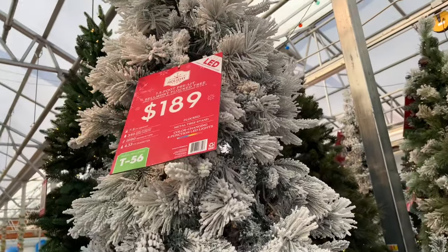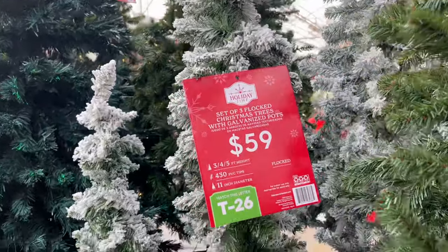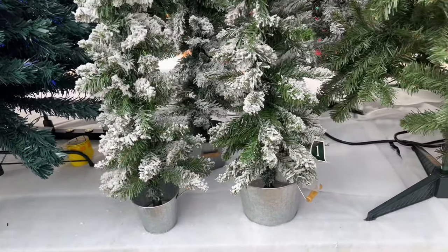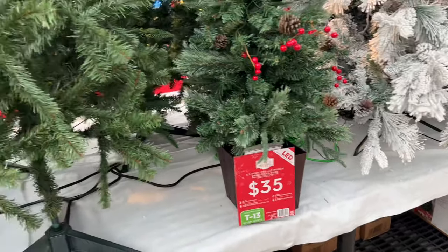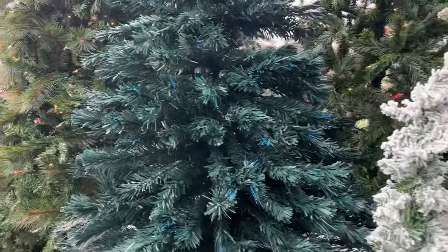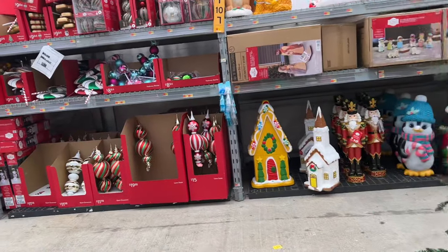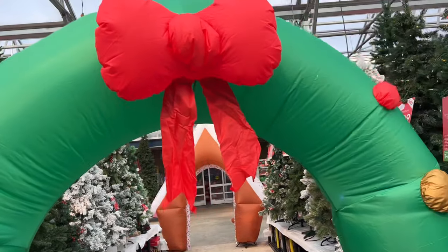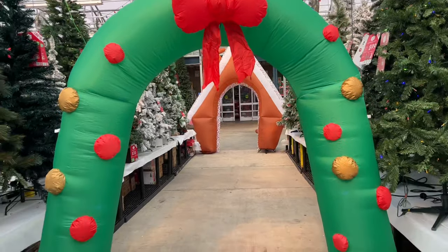Yeah, that's $189.99. This little tiny one is a set of three flock trees for $60. That's a cute look. They have them in little galvanized buckets. This one is in a little container, $35. $99 for the LED tips. And ooh, I see something I like. Ooh. Okay, that's another little small arch. Can y'all see that? So cute.